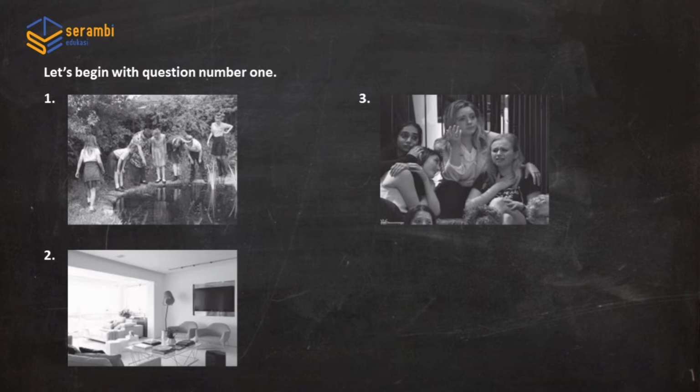Number 2. A. The book is on the floor. B. The mirror is between the lamps. C. The TV is above the chair. D. The table is next to the cups.